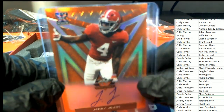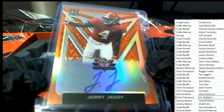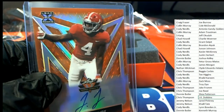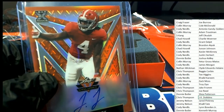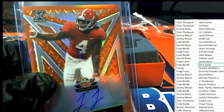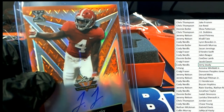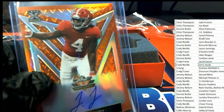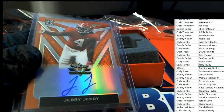Jerry Jeudy. Oh, Jerry Jeudy, Broncos. 40 of 50. Cody, congratulations with a nice Jerry Jeudy.